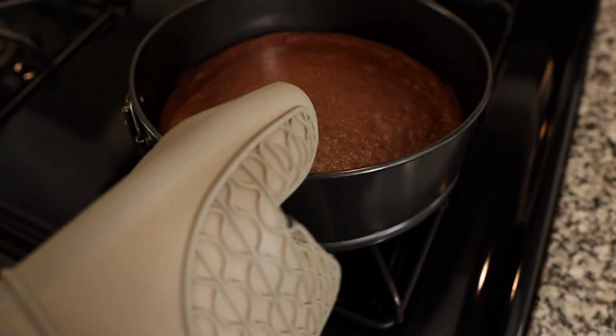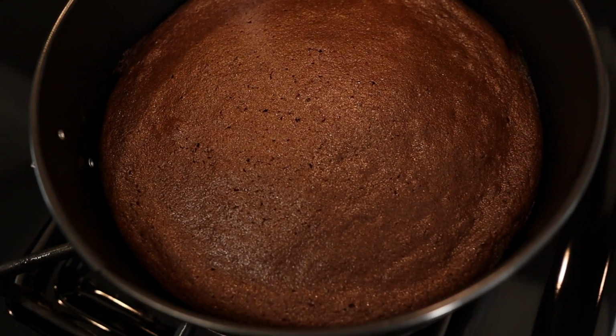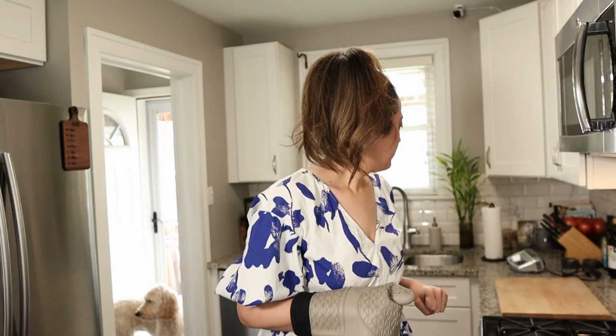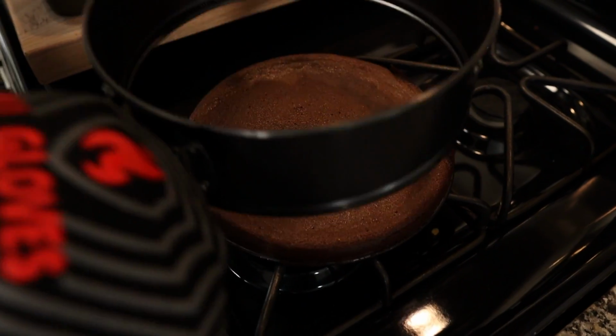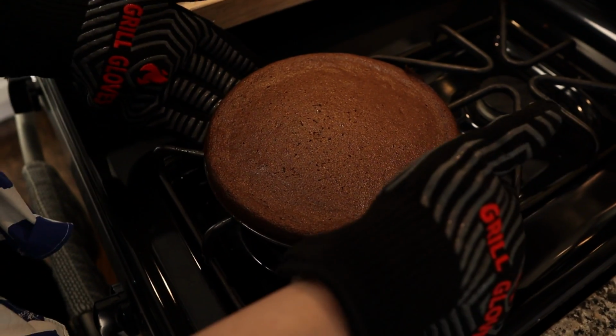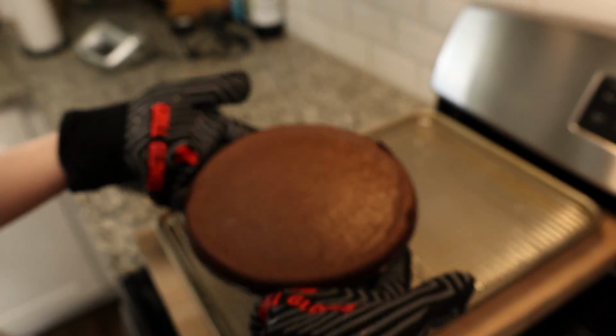That looks a little, I think it's okay. Okay, so we're gonna take this out of here and put it on a wire rack to cool completely for 20 minutes. Are you sure we shouldn't leave it in there to cool? It says to put it on a wire rack. How am I supposed to put it on a wire rack if it's in there? Do I have to take it out? I don't know. Oh, my gosh. Pretty good. It looks pretty. How do I get it off of here though? Just leave it like that. Okay.